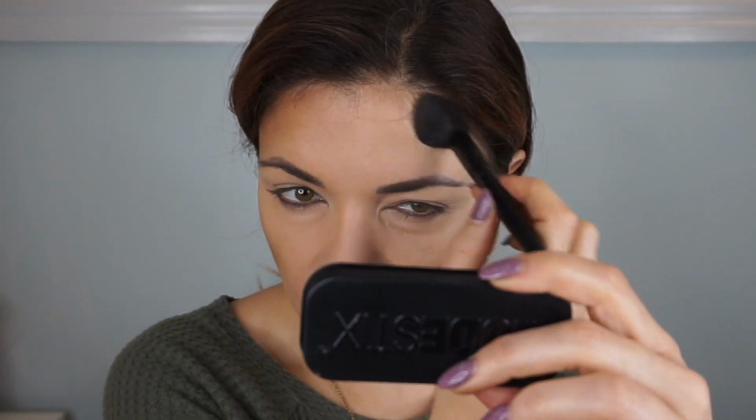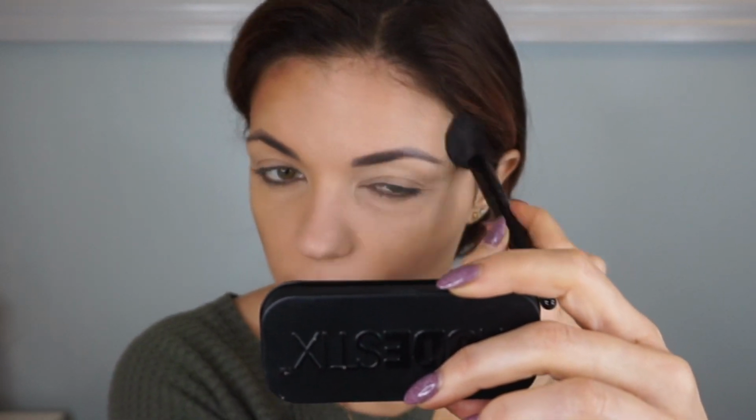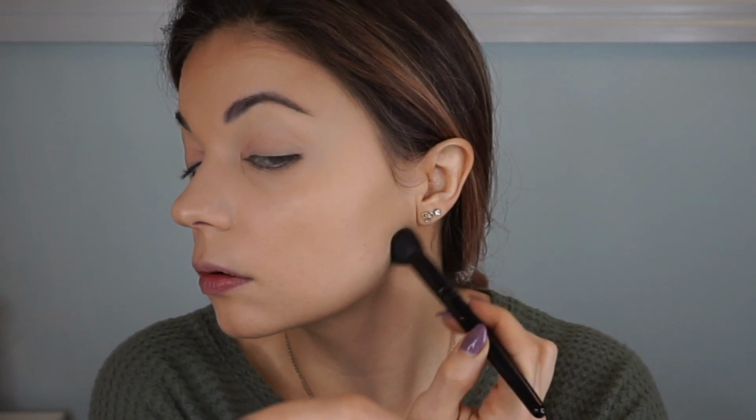Now on this other side, I'm going to very lightly, I do like to have a little bit of a bronzed or contoured edge to my face, but just a little bit. Gotta blend these two together. All right, and then on this side, just chisel that out a little bit.